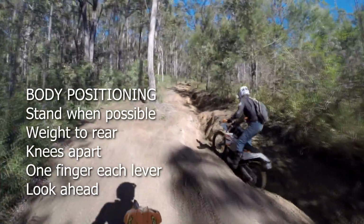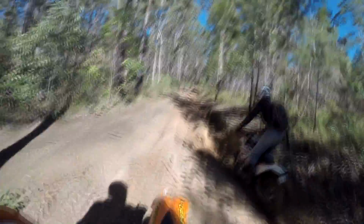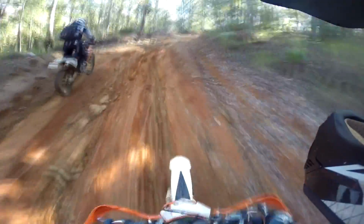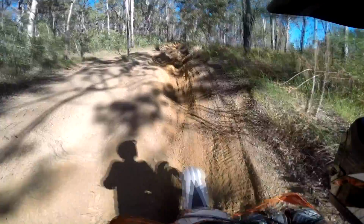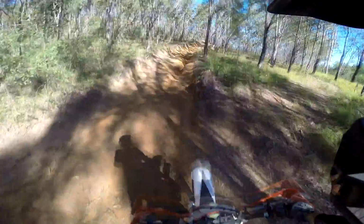Body positioning. Ruts will dictate to a large extent where your wheels go, so your body positioning becomes critical for maintaining balance. This will have a big impact on the rest of your riding too, as you will be more prepared for when the terrain starts to throw your bike around in slippery or gnarly conditions.